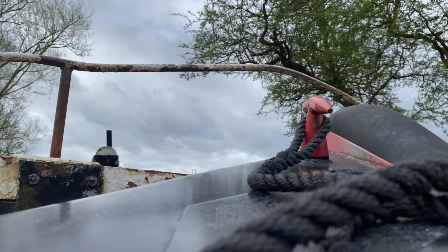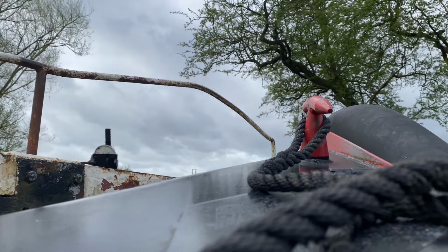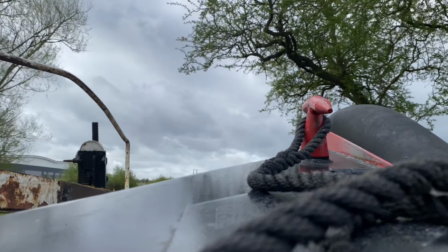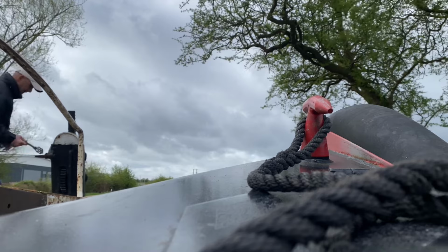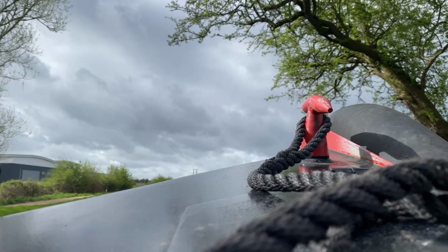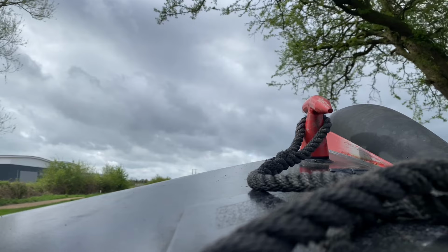So the lock gates are a lot easier to open. The ironmongery has all been greased up. Gates have been balanced out. Just little things like that make a hell of a difference. And there are some double locks down there from the Derwent up to Swarkestone that some of the lock gates are very, very heavy. So these single locks seem very childlike by comparison.